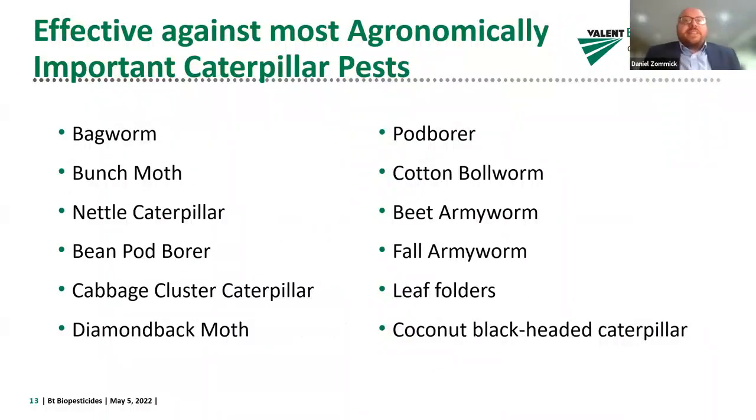Now, these commercial BTs are actually effective against almost all agronomically important pests. I have here listed out just some of the pests that are on the commercial labels for the Sumitomo Chemical products that are available throughout the region. For example, diamondback moth, nettle caterpillar, or bunch moth on the oil palm, as well as cotton bollworm, beet armyworm, and of course, fall armyworm.